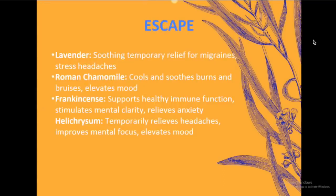Lavender helps soothe and gives temporary relief for migraines, stress, and headaches. It's been used for centuries for any type of neurological stress when it comes to headaches and migraines. Roman chamomile helps with your mood and cools and soothes burns and bruises. Frankincense supports healthy immune function and mental clarity, and helps relieve anxiety, especially high anxiety tension headaches. And the helichrysum flower temporarily relieves headaches, improves mental focus, and also elevates mood.